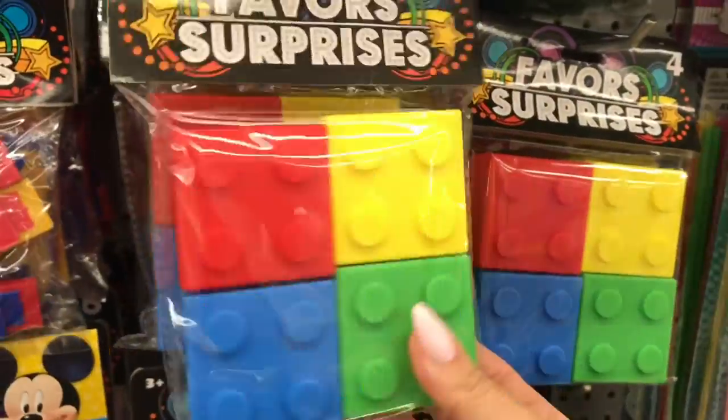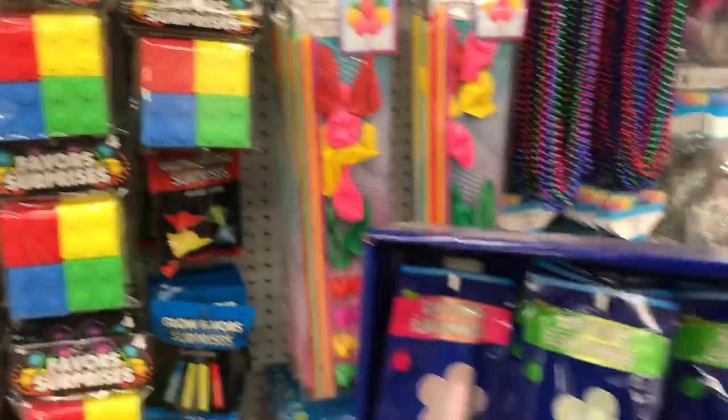Oh, these are cute for like a Lego theme party. Super cute.